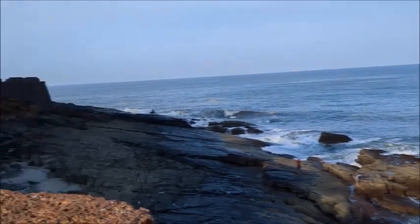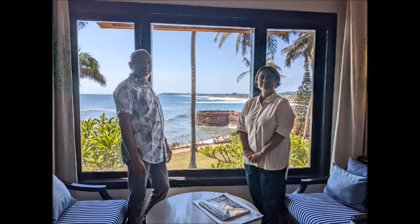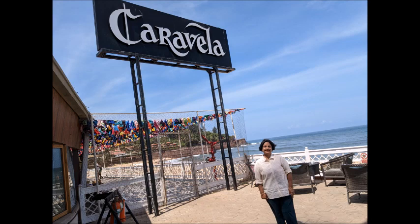After spending some more time over there, we returned back to our hotel room, got ready for the breakfast at Taj Village. So we were taken to Taj Village through the shuttle service, and once we reached there we had a sumptuous breakfast at their restaurant called Kiravila.